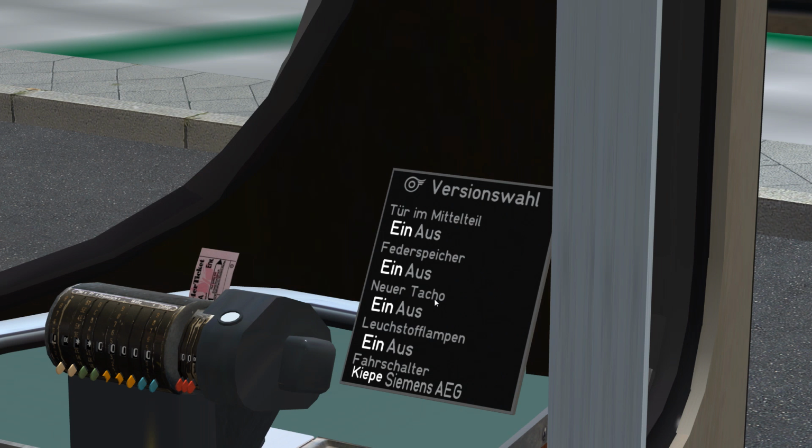I don't think it's pronounced like that. And you can change the speedometer. No, what's tacho in English? So it's absolutely a catastrophe for me.